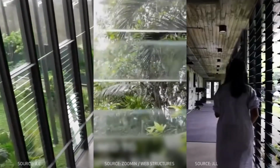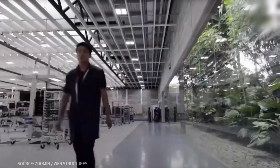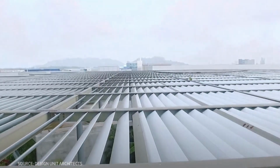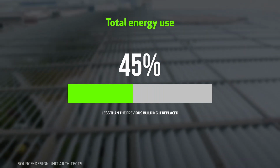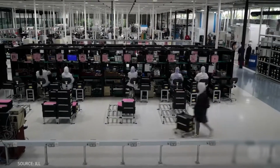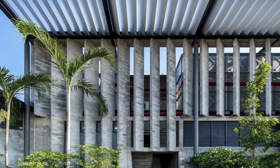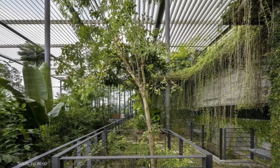Like SDE4 in Singapore, there is much reliance here on passive strategies, daylighting, ventilation, shade, which reduce dependency on energy-intensive systems such as air conditioning and electrical lighting. This building's total energy use is roughly 45% less than the old building it replaced. Post-occupancy surveys reveal high levels of satisfaction. 90% of the staff working on-site say they prefer the new factory design. And for many, the elements and attributes of its architecture are what they praise the most.